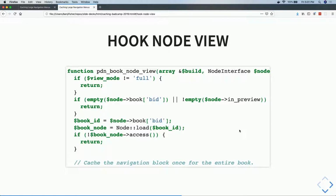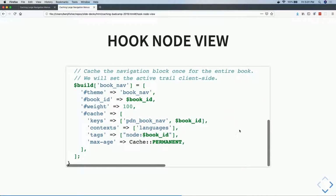But then after all of these checks and after I've calculated the book ID, the main part is what I had accidentally scrolled to before. I add this render array to the build array. And it has a custom theme, book_nav. And we pass the book ID. Those two pieces of information are going to be enough to calculate the navigation for this particular book. And then there are these cache entries, and we'll come back and look closely at the cache entries later. But I just wanted to show them in situ. This is where they are in the render array.